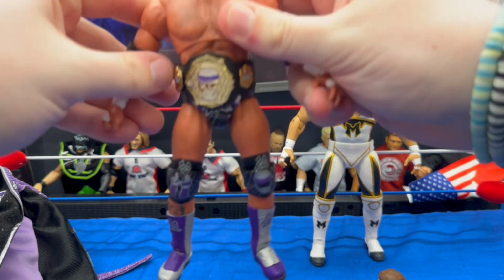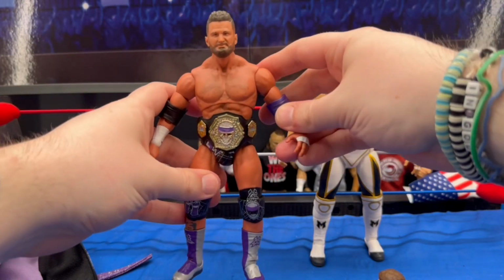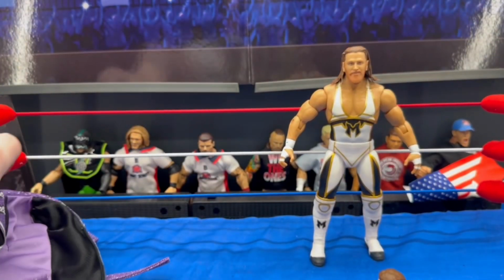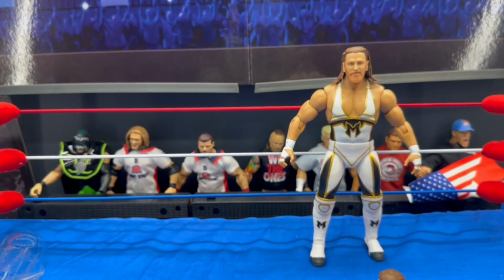So there is the Internet Championship on Mr. Matt Cardona. Let's go ahead and do this beautiful robe. Put this on, see how it fits. This robe is awesome. The material feels quality, feels really good. I do like that. There we go.